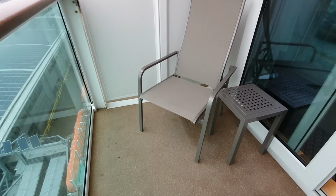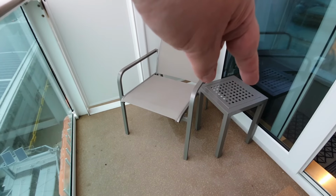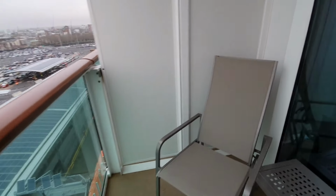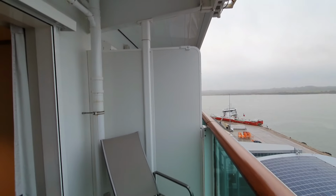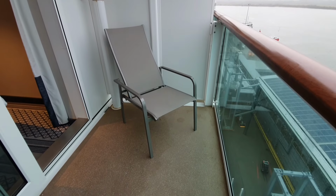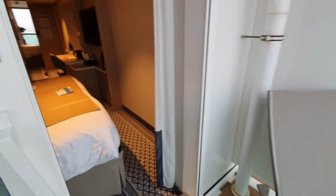It's really good, yeah. You've got your footstool there, little table, and of course, you've got your chair there, and there's two of those. But as you can see, it's a good sized balcony, actually, quite wide. Fine with that, no problem. So let's go back in.